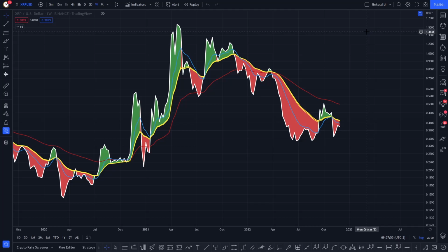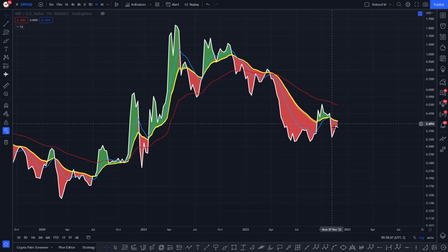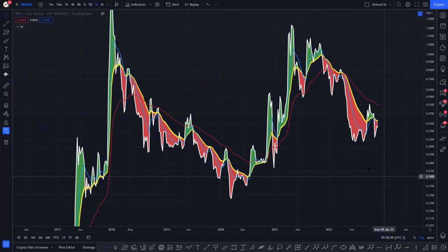And we'll get the confirmation statements of a bottom by holding the lows from which we came and closing back above the 21-week EMA consistently, looking for the impulsive wave up. And it really is that simple. Okay, so patience is key with XRP, because at the minute, this thing could keep going and keep going and keep going like it did from here.